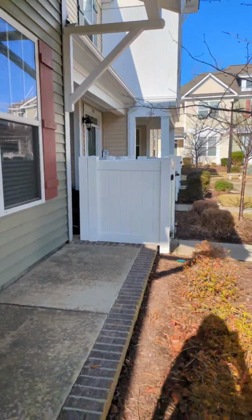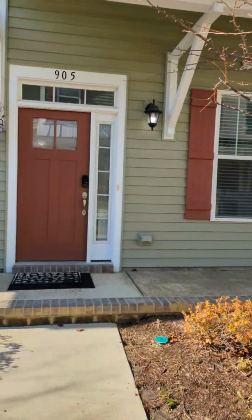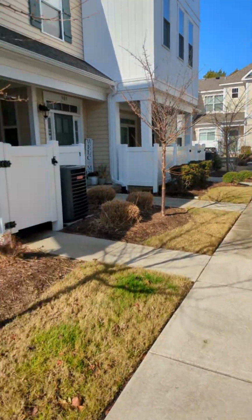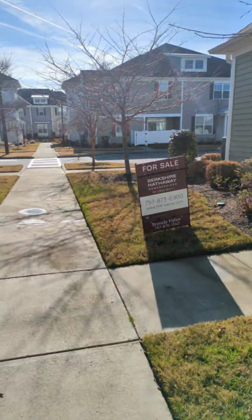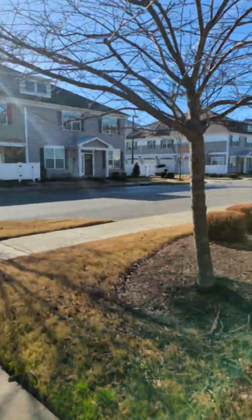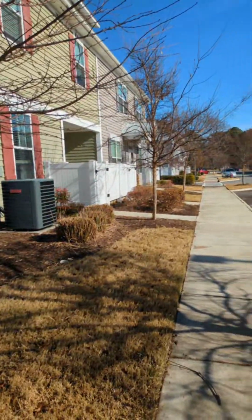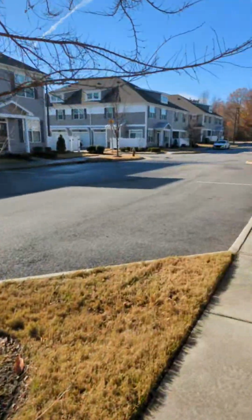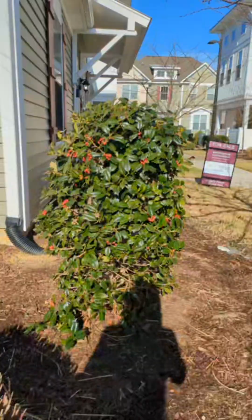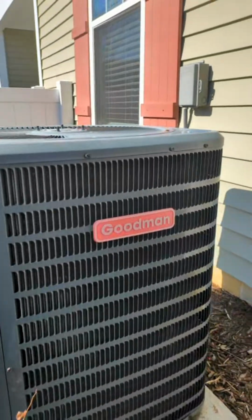Now this is the front of the property. Your morning stroll could be heading that direction. We're heading this direction. Let me show you what we have here. The weather is so nice today. You have a beautiful little holly right on the side of the property. Goodman AC, these are some of the best.